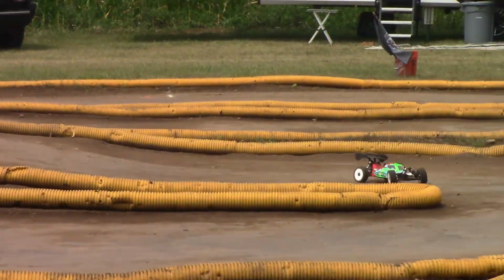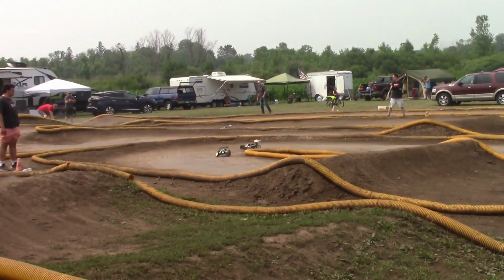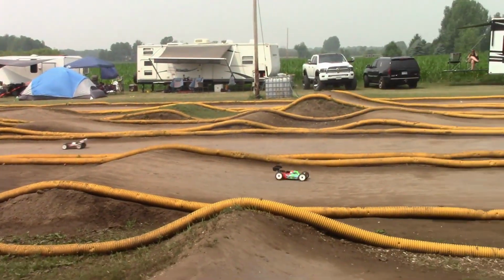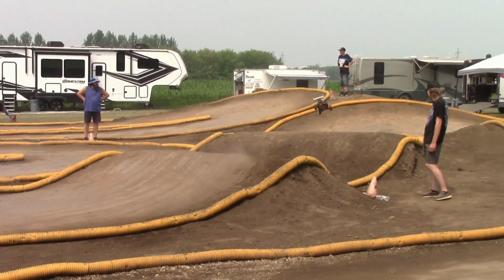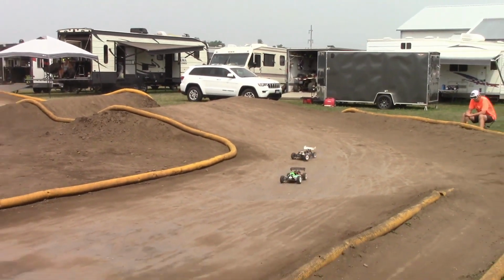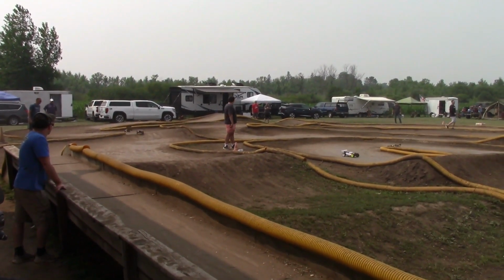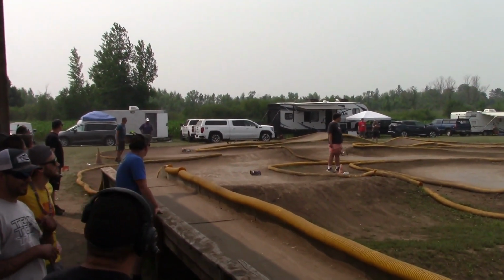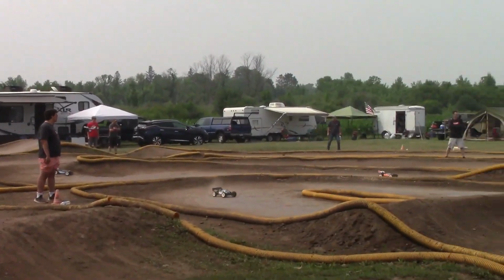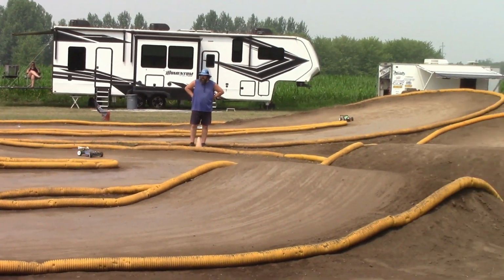Clean laps from Scaramel. We'll get him into the A lane. Oh, a little sideways from Scaramel. Can he make the jump? He does. Red power for both of those guys. It is now or never for Terrell. He needs to find some magic.